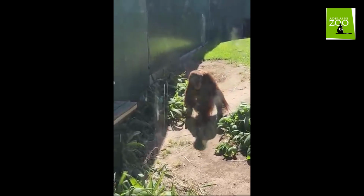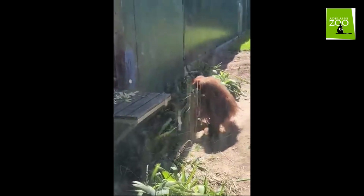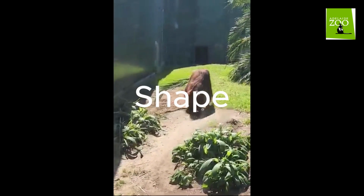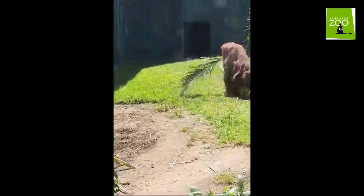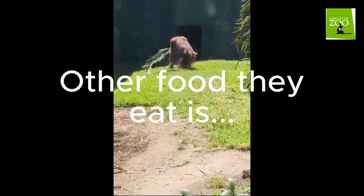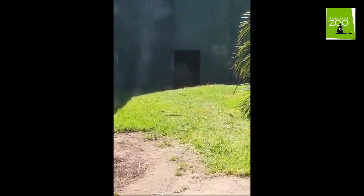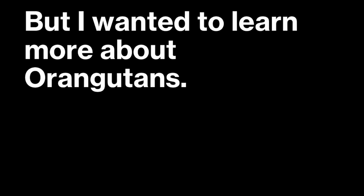Orangutans can weigh up to 91 kilograms, which is 200 pounds. There are big differences in female and male orangutans, the shape of them and how big they are, and males are 2 times as big as females. Orangutans eat insects. 60% of their diet is fruit. The other food they eat is leaves, bark, flowers and more. They rarely eat meat.